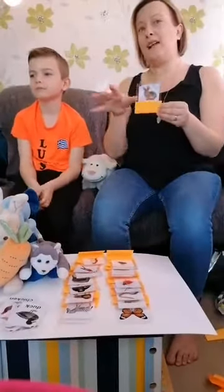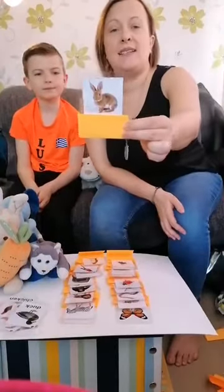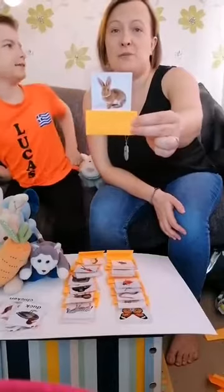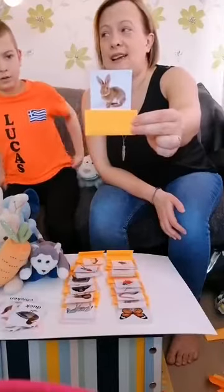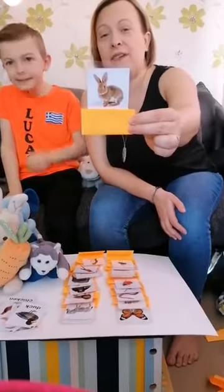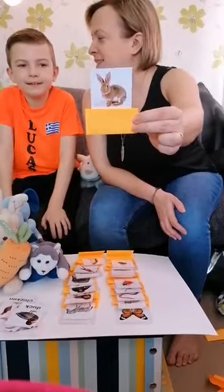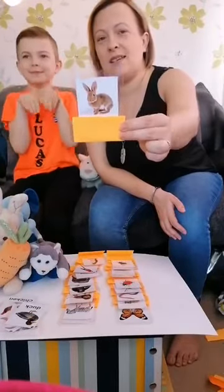Now this can be out in the wild in nature. You might see this animal. You might see it on a farm, or some people do have them as pets. So what animal is this? And there's an important time coming up very soon that involves this animal quite a lot. What animal is it, Lucas? Rabbit. Yep. And how do we spell rabbit?